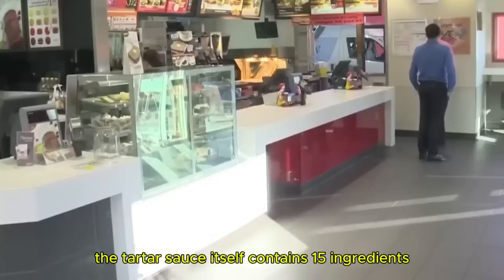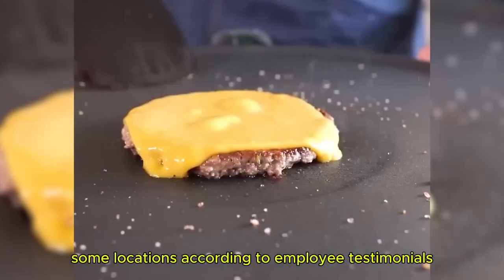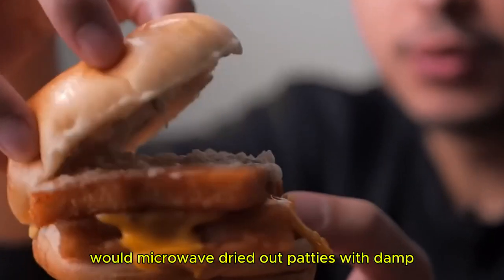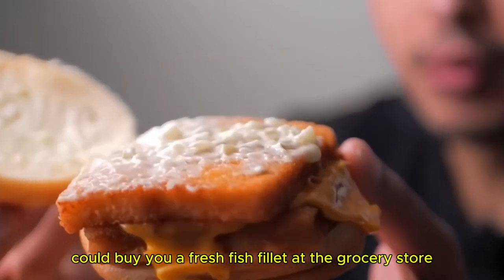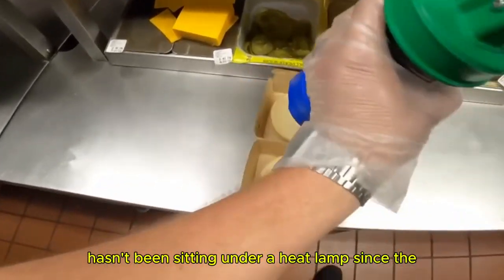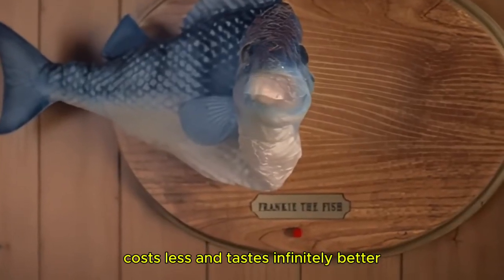The tartar sauce itself contains 15 ingredients, including high fructose corn syrup and artificial flavors designed to make stale fish taste edible. Some locations, according to employee testimonials, would microwave dried-out patties with damp paper towels to refresh them. That $4.79 could buy you a fresh fish fillet at the grocery store that you know hasn't been sitting under a heat lamp since the breakfast shift ended. Real fish, prepared fresh, costs less and tastes infinitely better.